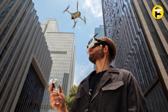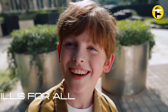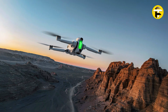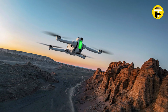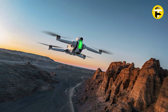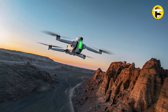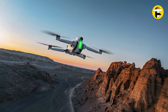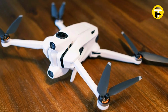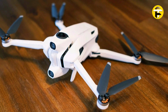Even with its small size, performance hits above its class. Flight time reaches up to 39 minutes with a high-capacity battery. Ideal conditions give you up to 14.3 miles of transmission range, and top speed climbs to about 36 miles per hour. Forward and downward vision sensors add basic obstacle detection for safer low altitude and forward movement. If you are chasing the next evolution of aerial filmmaking, this is the kind of tech that changes the way you see the sky.